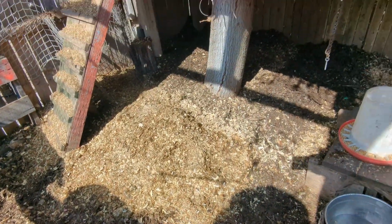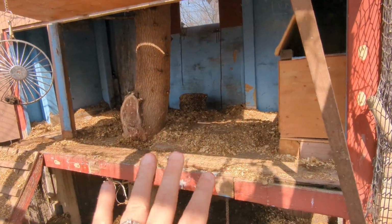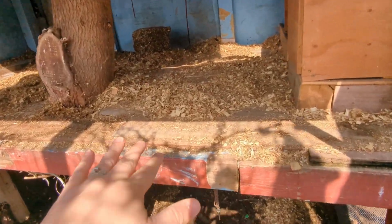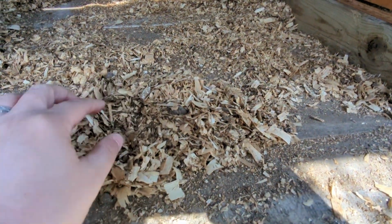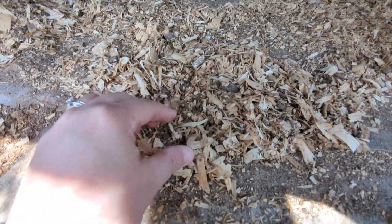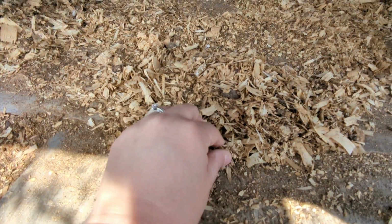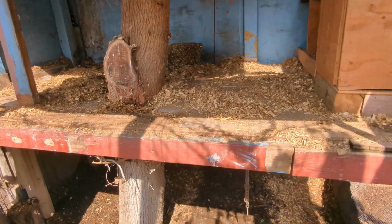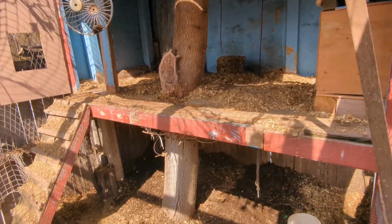So what I'm gonna do is I'm gonna finish cleaning this out a little bit. I'm gonna put a new thing of pine shavings up here. I am leaving some of these pine shavings here because the whole point of the deep litter method is to get living organisms breaking stuff down. So I do want to leave a little bit of that there to get kick-started on the next section.